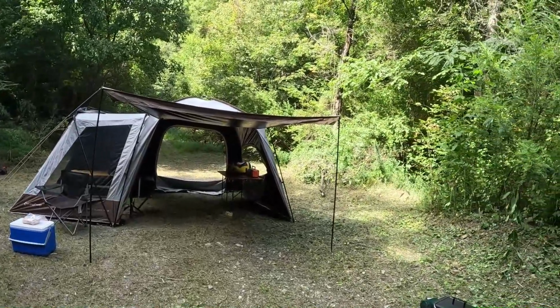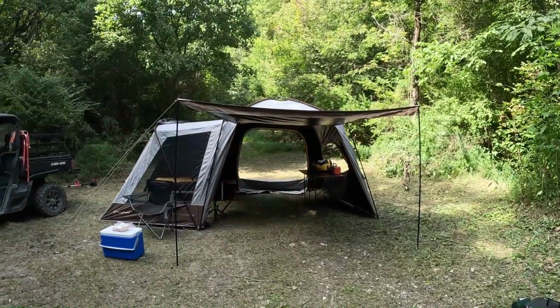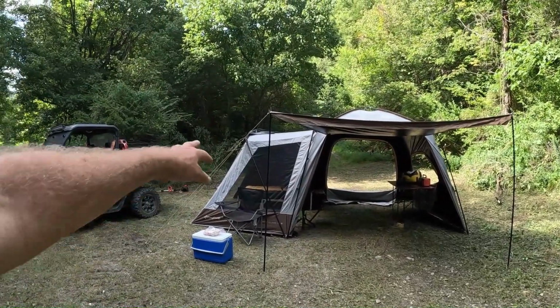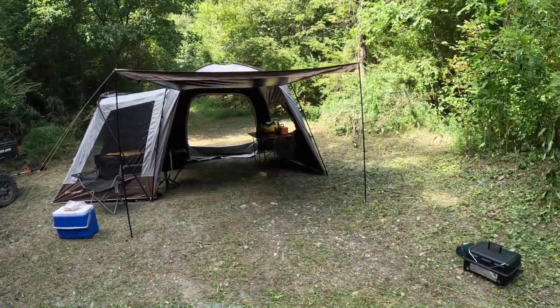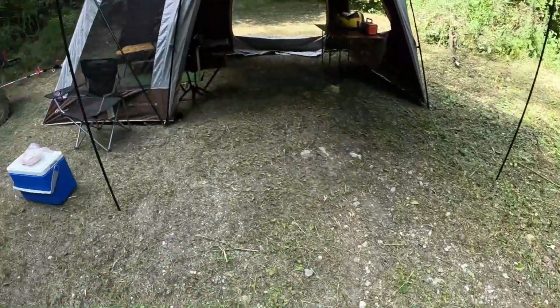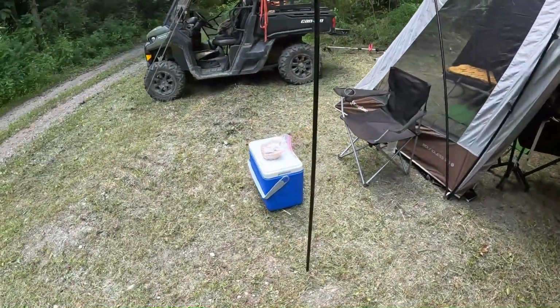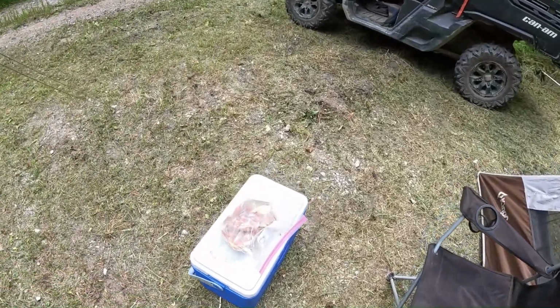I got some extra lines on it, and the sides fold down to make walls. I didn't put that one up. I left it open so I could get around that way. But I've got me a barbecue I brought with me and got some chicken thawing out. So I'm going to make me some barbecued chicken here in a little while.